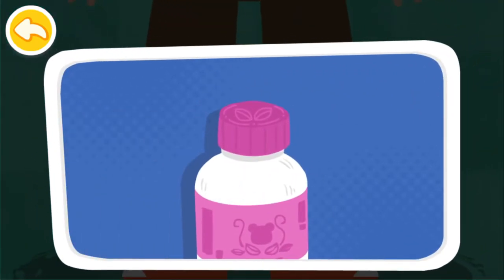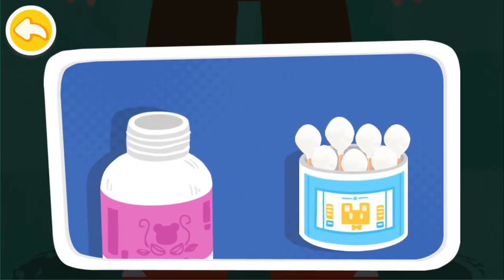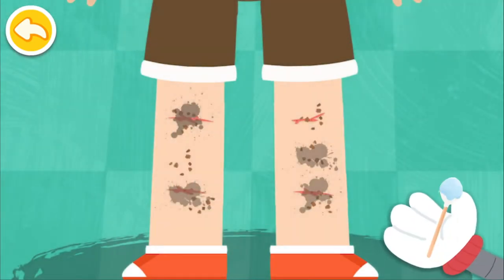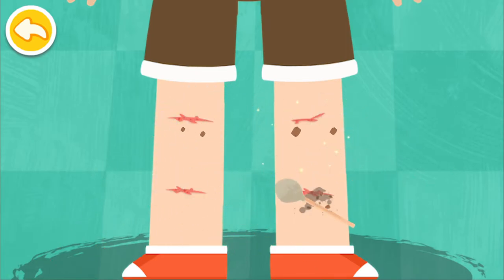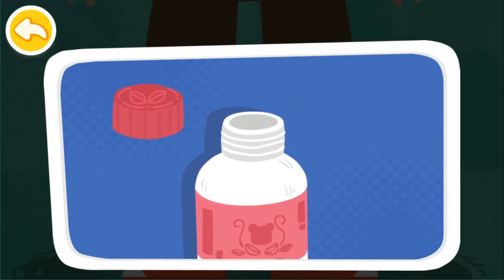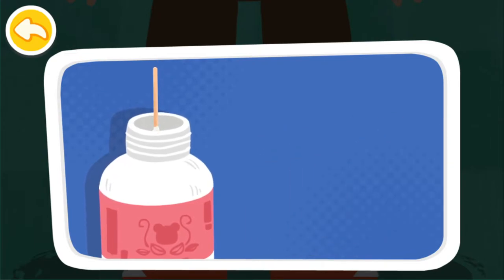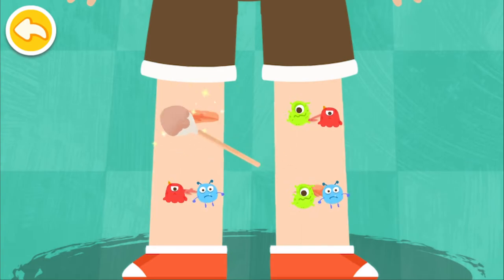Saline solution. Saline solution can be used to clean the wound. Iodophor. Iodophor can eliminate bacteria on the wound.